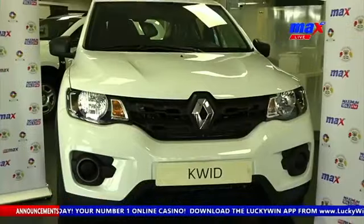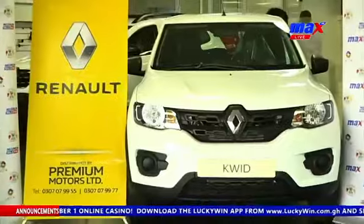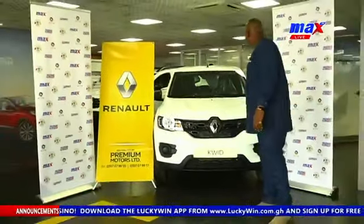On behalf of IMAX Media Group, I want to extend my gratitude and appreciation to Mr. Jihad Hijazi for making it possible for us and the Ghana Boxing Authority to have these two beautiful vehicles from Renault. That is the Kwid brand of the Renault, and there is one for the best gym and one for the best boxer for the season. I want as well to thank the able leadership of the GBA president, Mr. Neequaye, and his team, and all the board members of the GBA. And let's wish all the boxers and all the gyms the best of luck in the upcoming novel season of the Ghana Professional Boxing League.